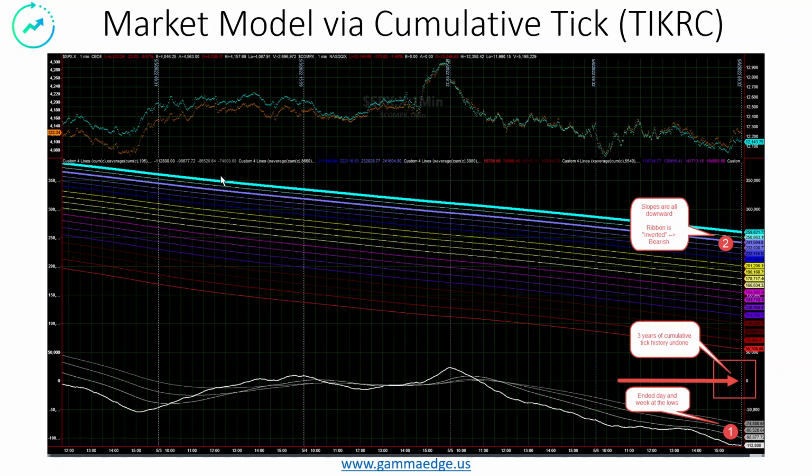Note the cyan line, which is the longer moving average, is above the shorter-term red moving averages. Everything here is parallel down. It's inverted, and this is bearish.